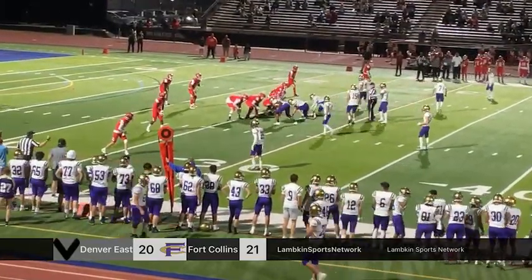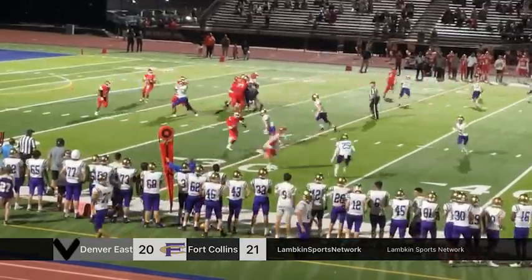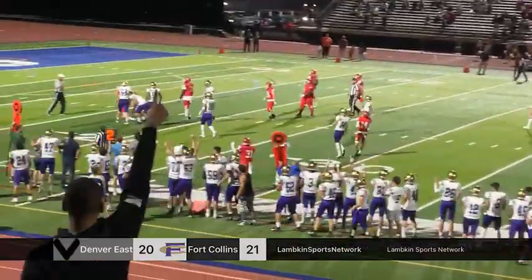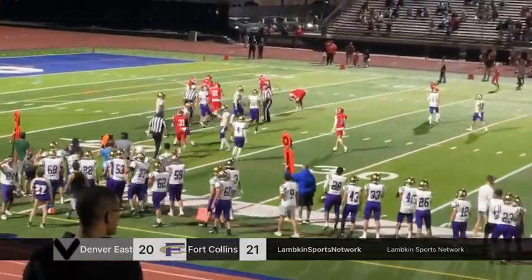Denver East in a hurry up. Shotgun formation. Going to drop back the pass. Looking right. Going to get sacked. Yes. DeMarco with a big sack. Nice play. Good coverage downfield by Lambkins.